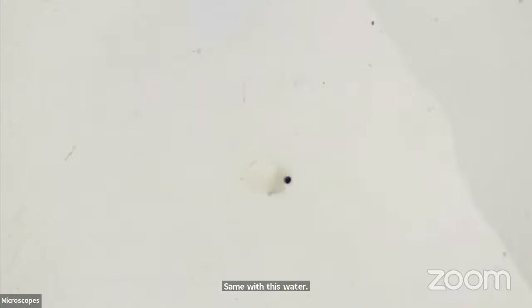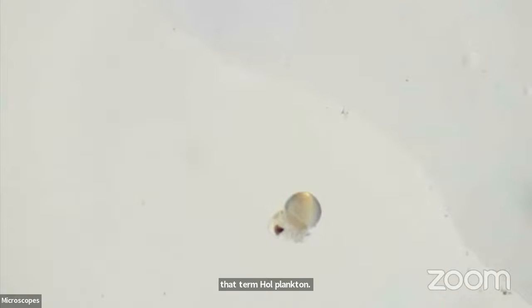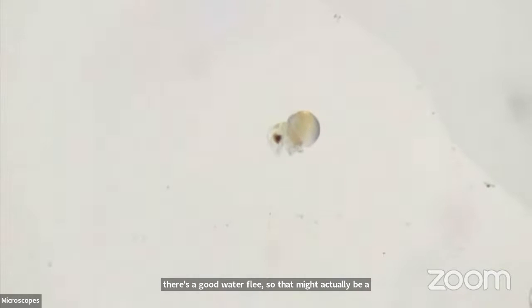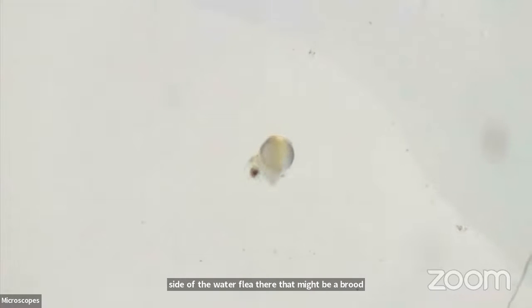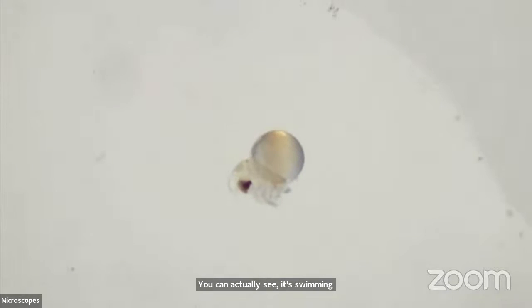So those are good examples of holoplankton. Remember that term, holoplankton? They are planktonic throughout their entire life. Ooh, there's a good water flea. So that might actually be a female with a brood pouch. That big thing on the one side of the water flea there might be a brood pouch filled with eggs. And you can actually see its little swimming arms too, twitching around there. Nice, this is a good shot, Kelly.